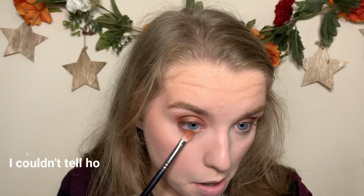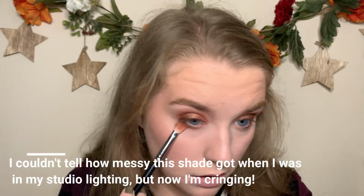My face is set down, so we're going to dip back into the Sweet Peach palette, and I'm going to dip into the shade Puree, just on that same M433, because honestly, we're just going for an easy, quick, kind of lazy eye look today. And I'm just going to smoke this out under the lower lash line.